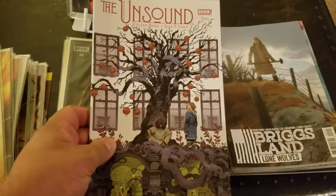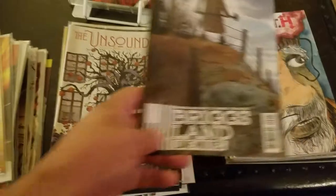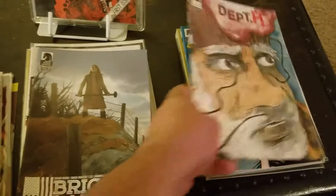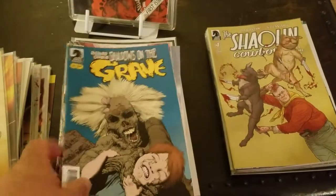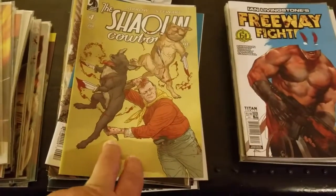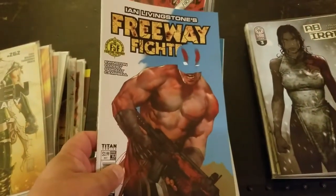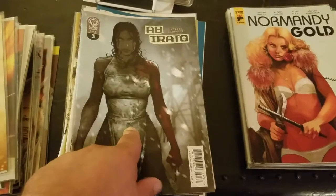Unsound, Cullen Bunn. Wow, what a series. That's in the issue 2 and it's just already knocking it out. Briggsland, yep, like that. First series, Department H. Richard Corbin, Shadows of the Grave. Normally I was buying the odd covers, but I went ahead with the regular A cover on this Shaolin, because swinging dogs with knives, you had me. I was there. Freeway Fighter. It's a cool series.